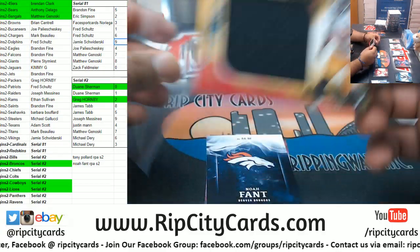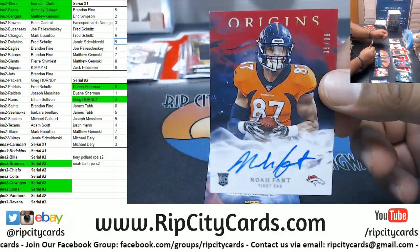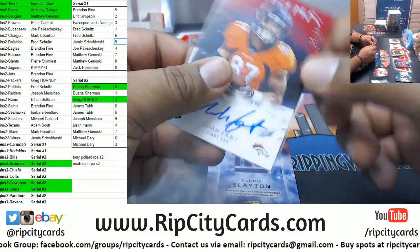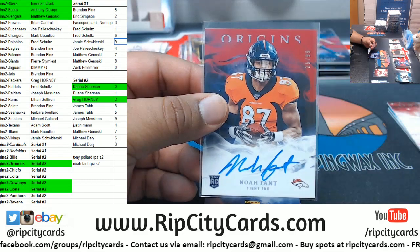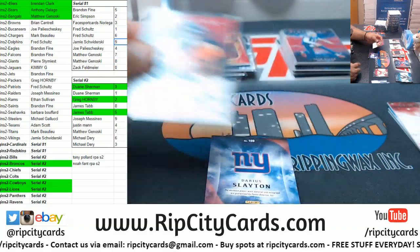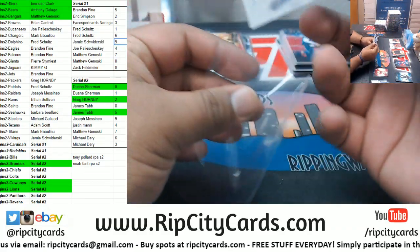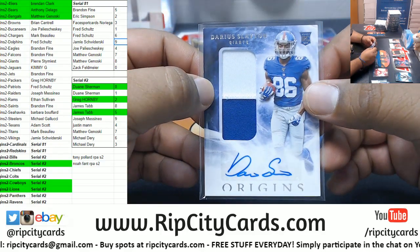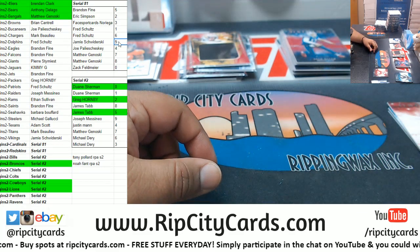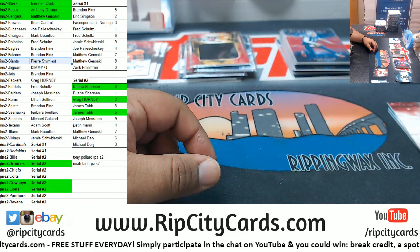Deontay Johnson and 99 Steelers. Relic. Another Noah Fant, except this one's numbered. Going to the 5 spot. Noah Fant of the Broncos, which would go to James. There you go. Darius Slayton, Giants. Giants go to, well, the Giants. RPA there. That is the Giants.